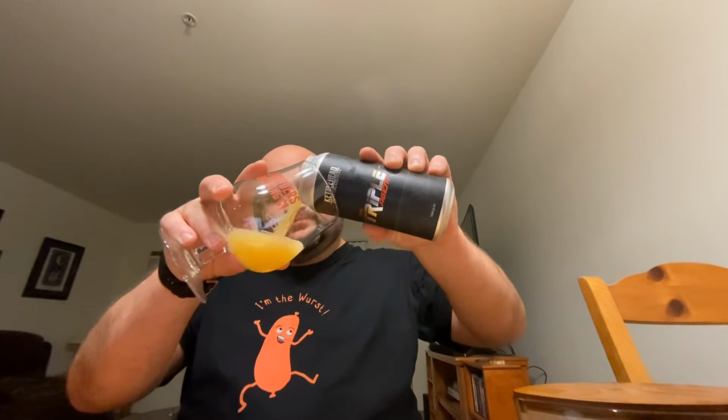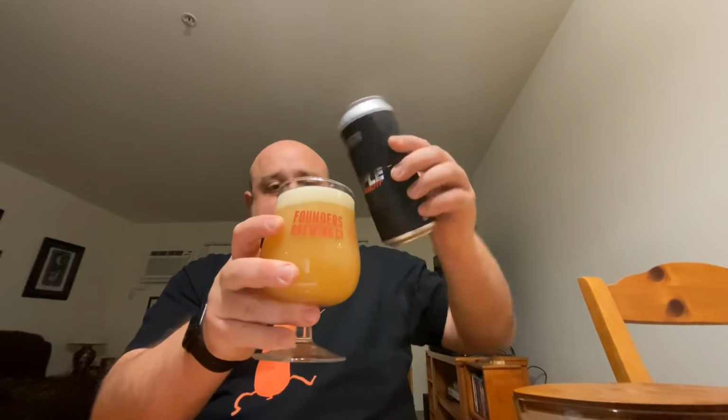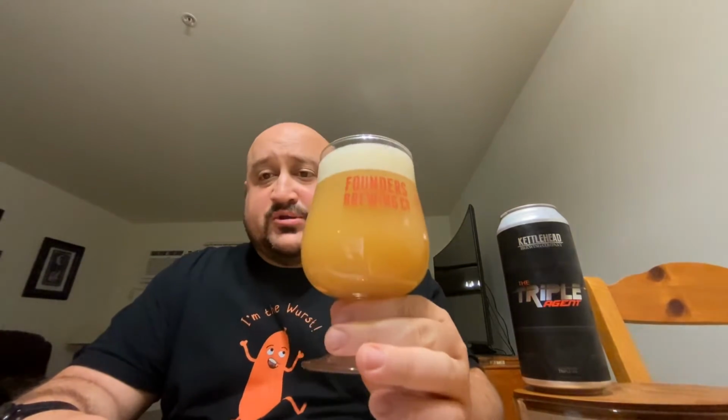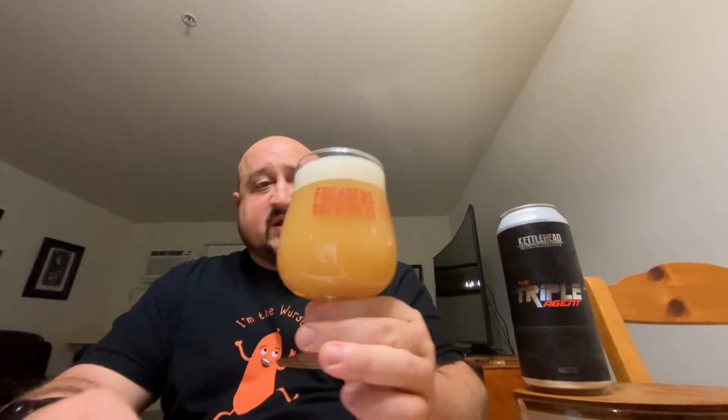Pour this bad boy up. Oh man, does that look juicy or what? That's a juicy looking brew right there, folks. Orange juice with a head. Very attractive appearance. I'm already getting some nice citrus notes on the aroma.